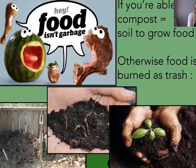Just one slide here on compost, because food is not garbage. If you can, please compost it. It makes a wonderful resource for new plants to grow. If you have a new favorite plant or an old favorite plant like strawberries or maple trees or tulips, just think about how great they'll grow if you compost. If you were to put your food in the garbage can, we burn it. Not the best choice. So make sure that you're composting if you can. And there's a lot of different options for that.